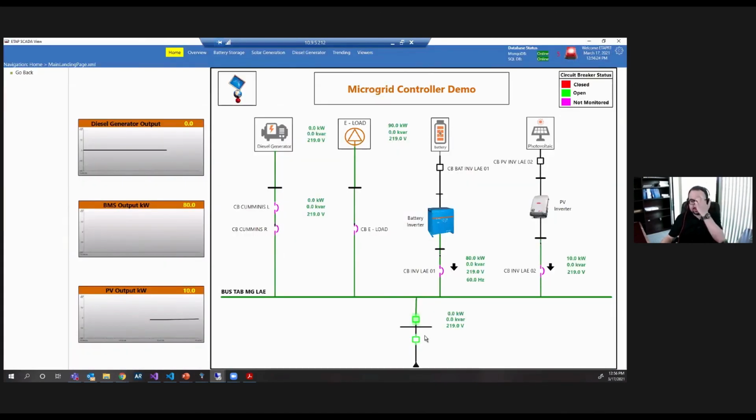Okay, so we open the breakers, and the system goes to islanded mode of operation. Right now, the system is in islanded mode of operation. What happened? You can see that the frequency of the system is around 60 hertz. The voltage of the system is around 1 per unit, 220 volt. It is 219 volt, and the battery, which is the grid forming source in this scenario, controls the voltage and frequency of the system.